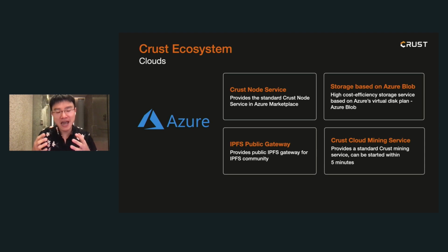And Azure already provides an IPFS public gateway named ipfs.azurewebsites.net, and we will provide more IPFS public gateways and donate them to the IPFS communities. And the fourth thing is Azure will provide a Crust cloud mining service, and miners can start within 5 minutes on Azure.